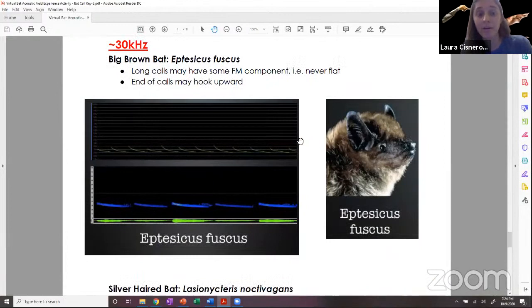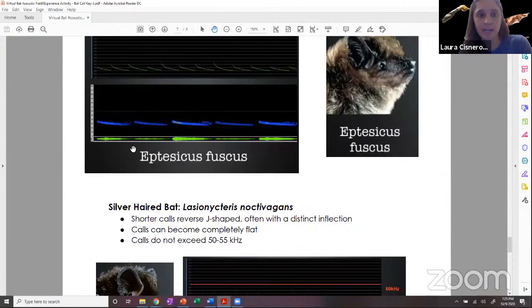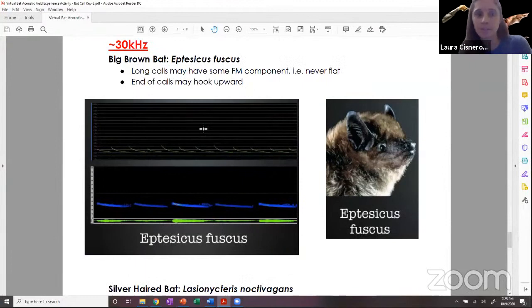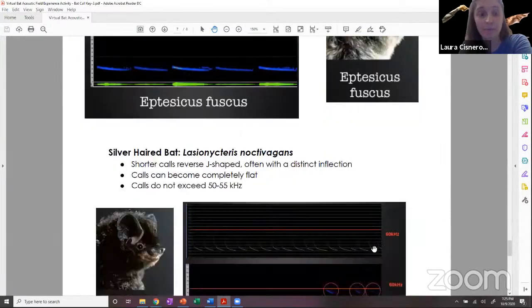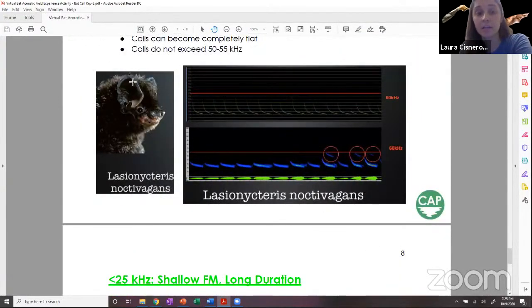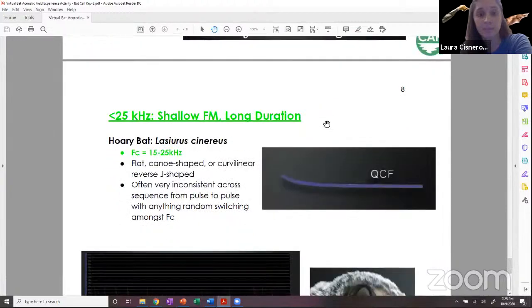The next type of bat acoustic guild is the 30 kilohertz one. The calls might either look flat or they might look a little bit more J-shaped or hockey puck shaped. What you want to look for is that the base part of this, again, is landing around 25 to 30 kilohertz. This is made by our most common bat species here, our big brown bat. If you have bats, it's likely in your attic, it's likely the big brown bat, as well as our silver-haired bat, which is a migratory bat species, which I'll talk about later.